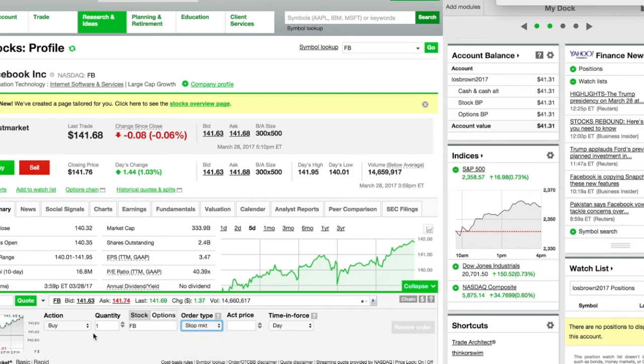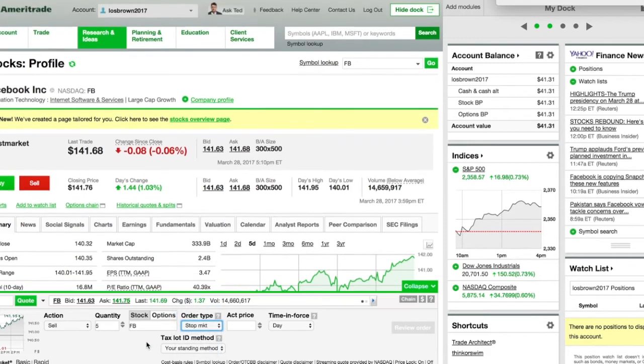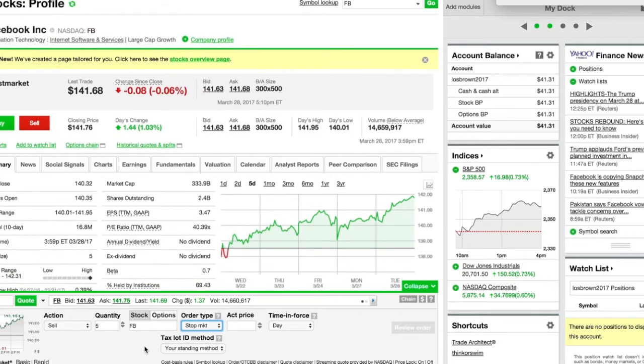So yeah. Then we could go over here, and if you wanted to sell it, it's the exact same thing. You will put the quantity of how many shares you own. If you own 5 shares of Facebook, you can sell them at the market price of however much it's trading at that day, or you can sell it at a limit, meaning I don't want to sell them until they get to 142 or 143. I mean, that's pretty much it, man. Buying and selling stocks is very easy, especially when you have a real good platform like TD Ameritrade.